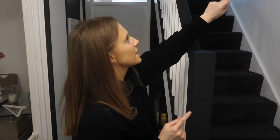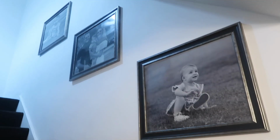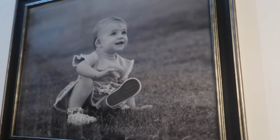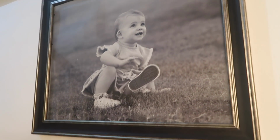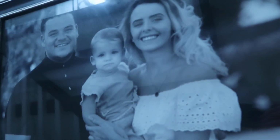And then on the stairs we've just got 3 frames, and we just put them up staggered. Those are also from the Range, and they're a black and gold effect. Those are like £7 each, and they're the A3 size.